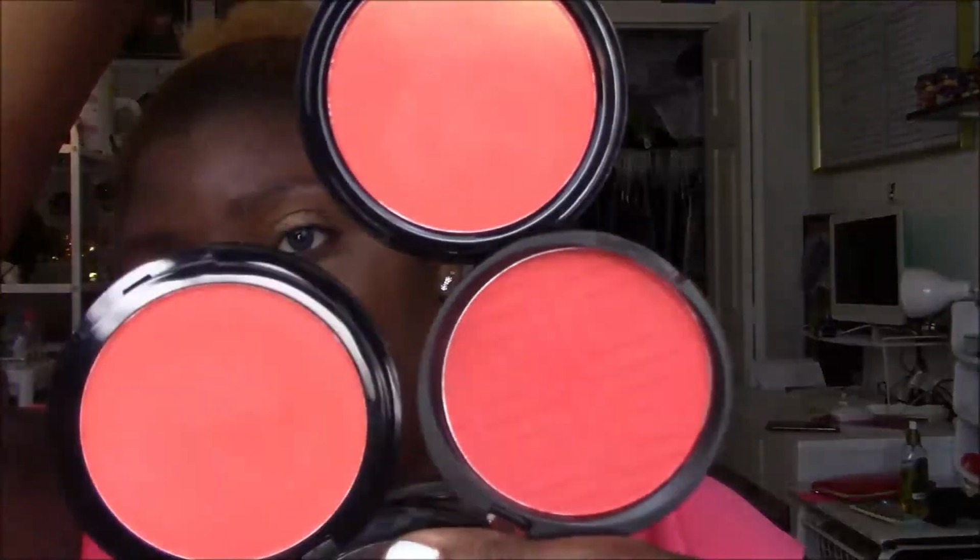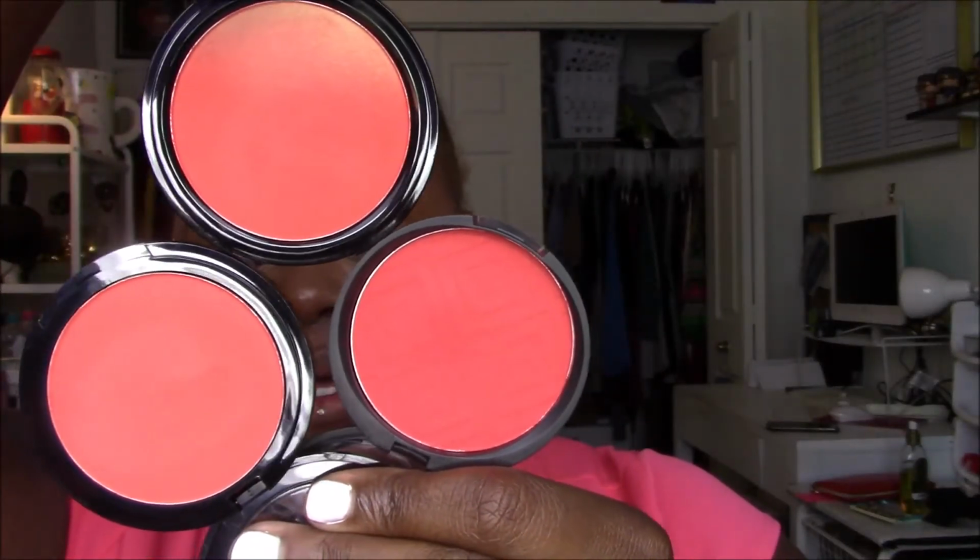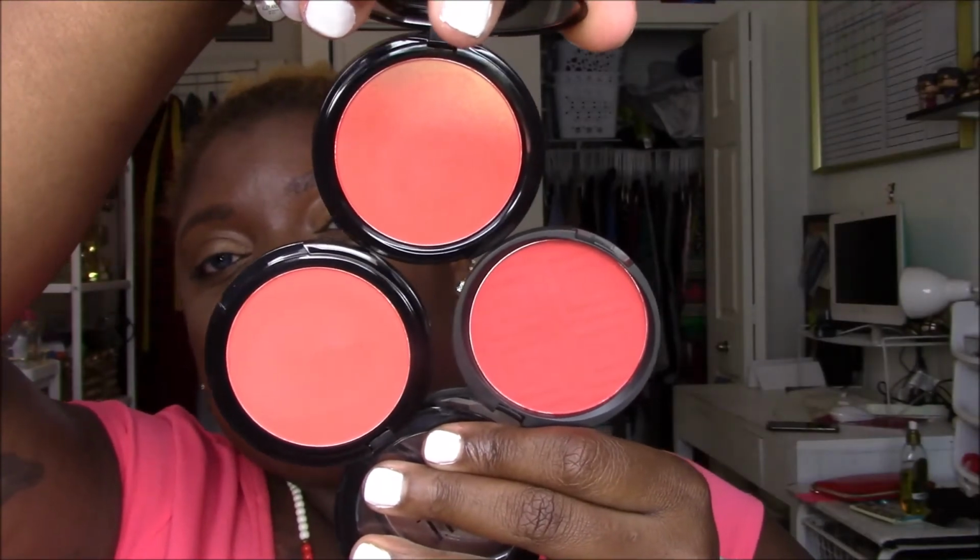Look at that one. So I'll show you the other two oranges just to compare. This is the e.l.f. orange. And this is the NYX orange. So I'll show you these three. Very similar, but I couldn't choose. Very similar.